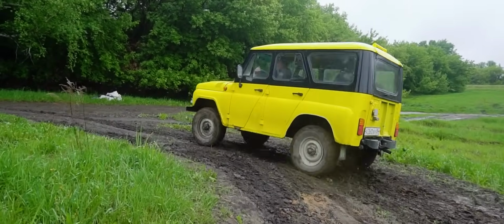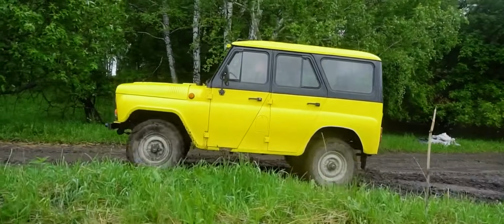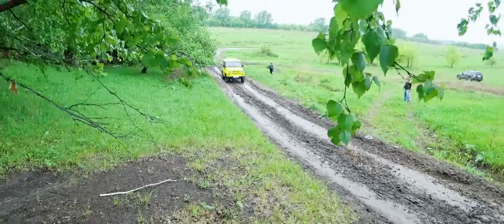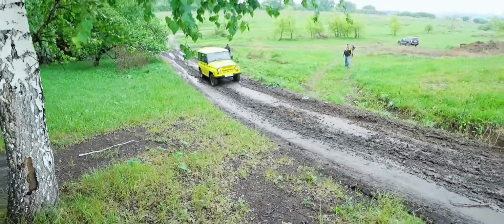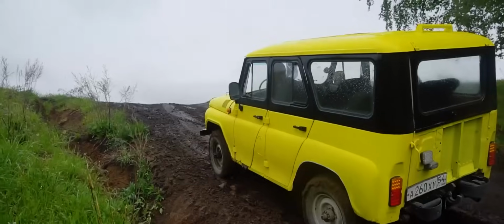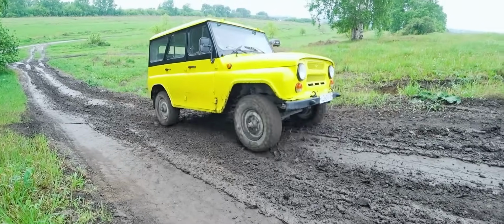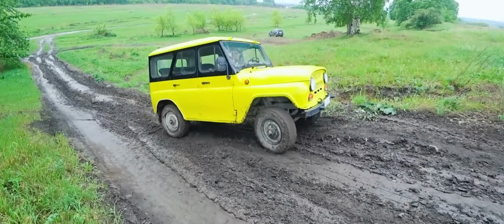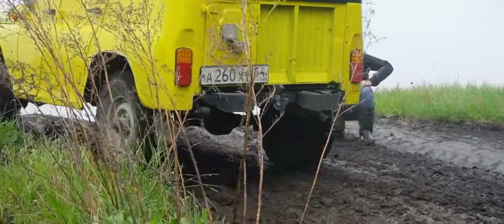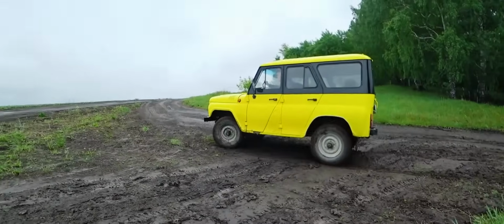Okay, low range, all-wheel drive, second. Get some momentum going. It digs in and gets going. I'm in 4-wheel drive high, and we are up.